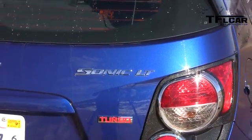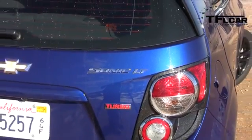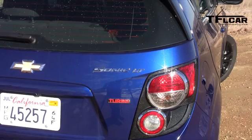fun on the corners. You know, that's kind of the automotive equivalent of a motorcycle crotch rocket. You know, one of the Japanese Katana sports bikes. Yeah, maybe. So if you have a girl who's actually going to sit on the back of one of those, she might actually get into a Chevy Sonic Turbo.